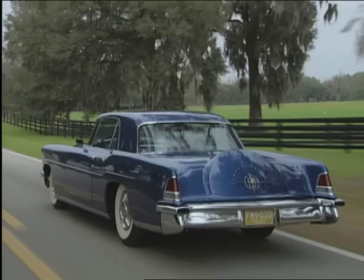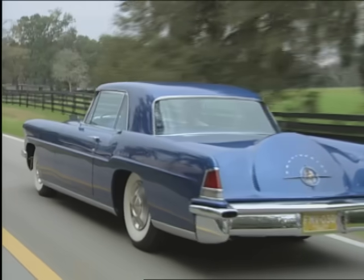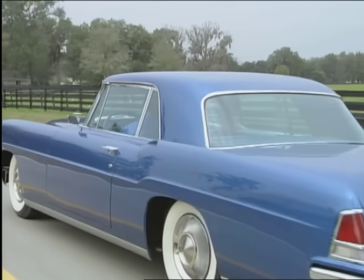So indeed, it was an expensive car. Sort of the high watermark in price, absolutely.